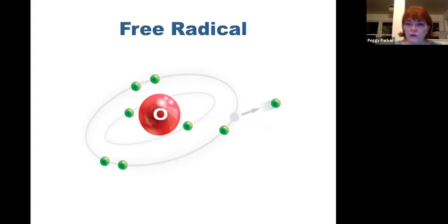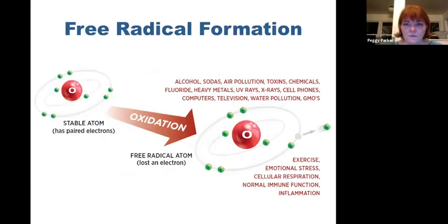So this is the problem with free radicals: they are radical, like free agents, like the evil kind of free agents. And they are going to go out and steal an electron from any place they can find it. So here's how free radicals are formed. You start with a stable atom and then something happens. Exposure to X-rays or UV rays or heavy metals or different kinds of toxins and air pollution, some of the things that we eat like alcohol and sodas, sugar, some of the things that we expose ourselves to, like we all are right now as we sit in front of our computers or TVs or cell phones, or water pollution will create a mechanical action like starting an engine. Even things in our body, like our normal immune function, inflammation, the way our cells breathe, emotional stress, all of those things can create a free radical.